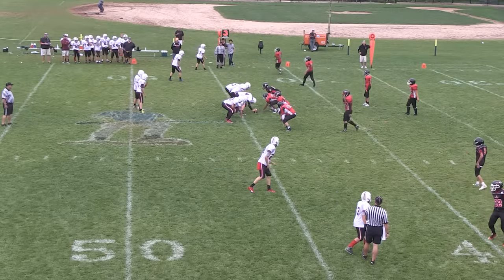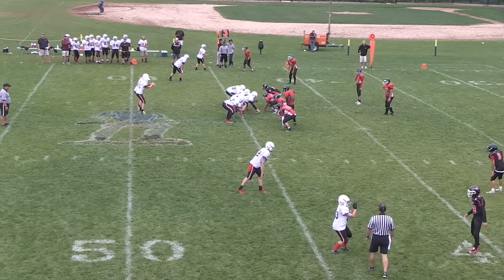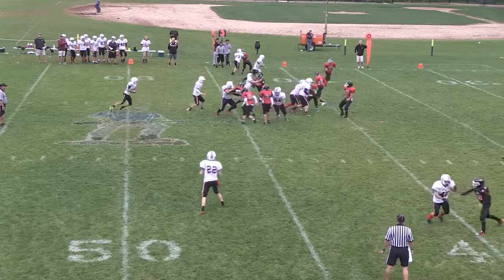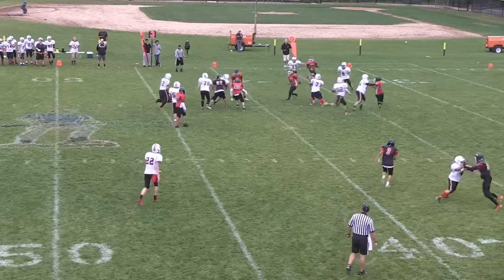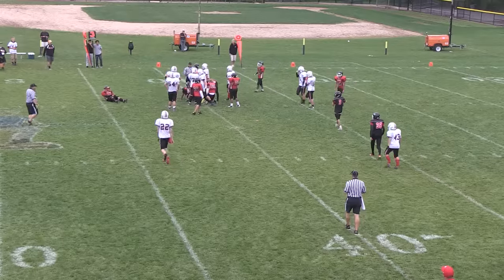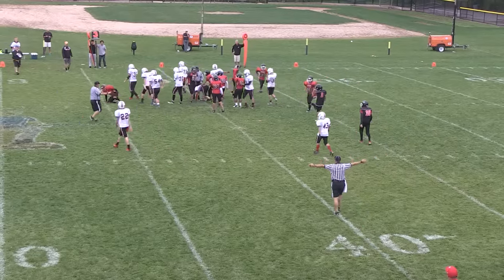Third and 10 Rockets. Will they keep to the air? DeSilva on the keeper. He faked the throw and he runs up into the line, gets about 4 yards down to the 40-yard line. That'll bring up a 4th down.